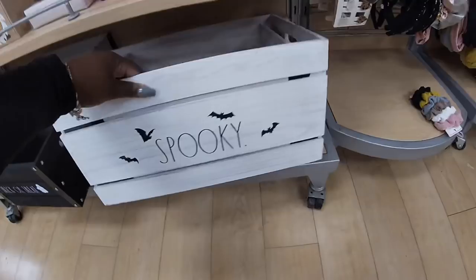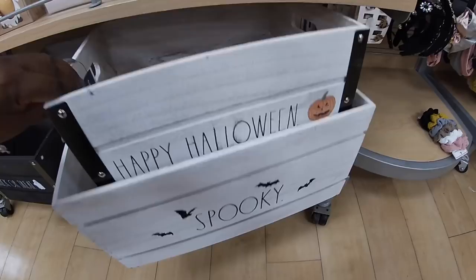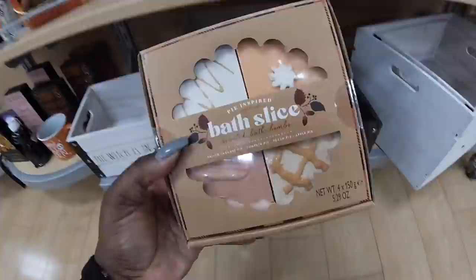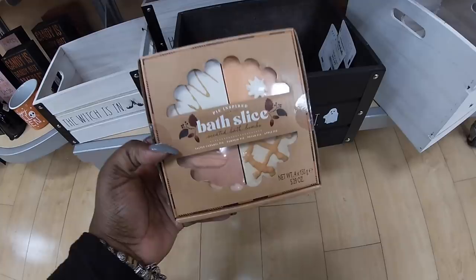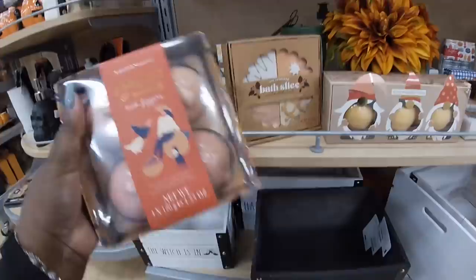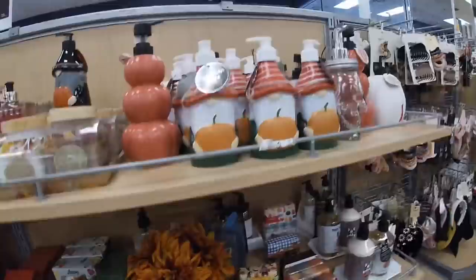I have more Rae Dunn. Spooky. Happy Halloween. Trick or treats. Happy Halloween. The witch is in. Oh, these are bath bombs. This is so cute. Bath slice. Pie inspired. Scented bath bombs. This is so cute. This would be a good gift for a baker. $7.99. Someone who likes to bake. That's really pretty. Pumpkin and vanilla bath fizzers. $6.99. They have all the cute little hand soaps.